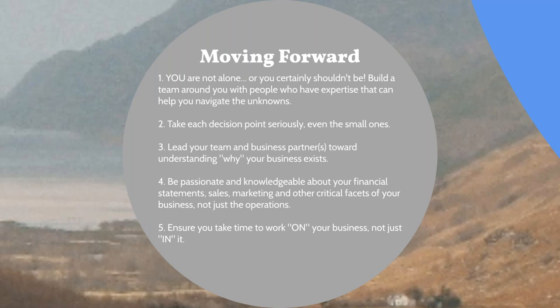And that is the passion that we move forward with within this industry. So you want to be passionate and knowledgeable about your financial statements, sales, and marketing. I just mentioned that I'm not saying that operations isn't critical, but these things are just as critical. So you want to become just as familiar and just as comfortable with them.